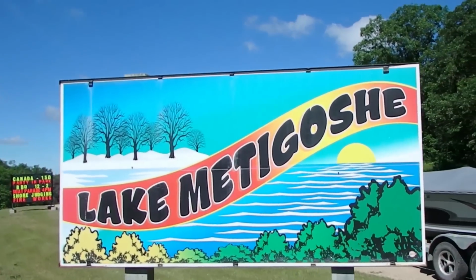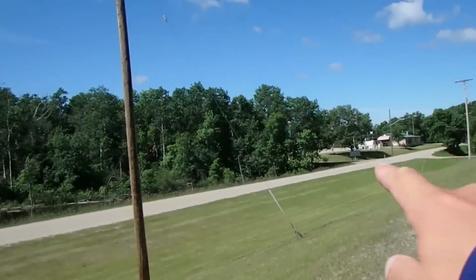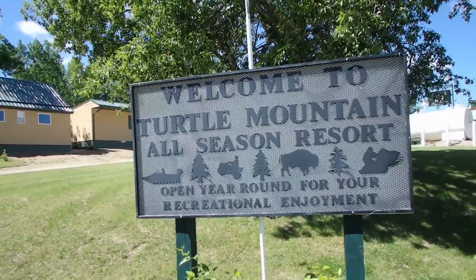There it is, Lake Metigoshe. There's also Turtle Mountain Resort right here. They got a gas station, cabins you can rent, and a really nice restaurant.